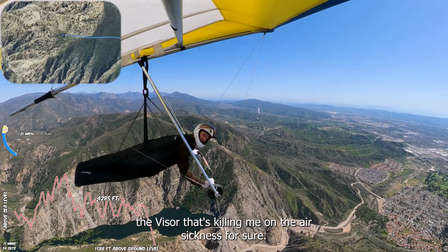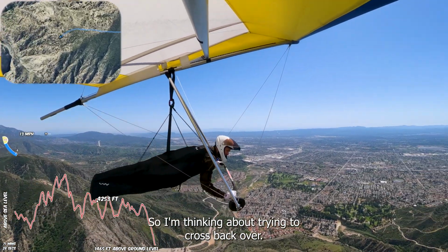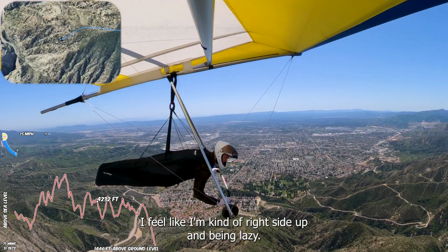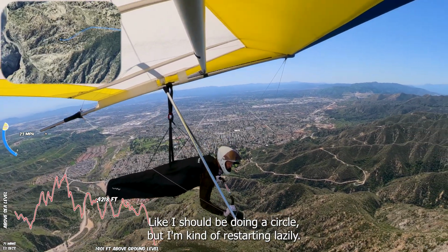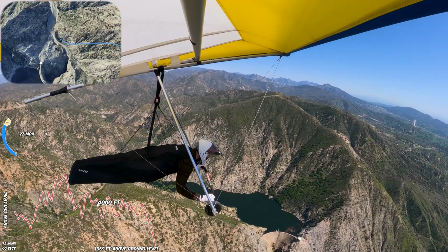The visor is killing me on the air sickness for sure. So I'm thinking about trying to cross back over. I feel like I'm kind of ridge soaring it, but being lazy, like I should be doing a circle, but I'm kind of ridge soaring it lazily. I don't know, man.